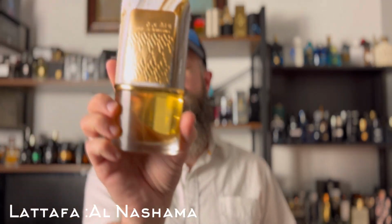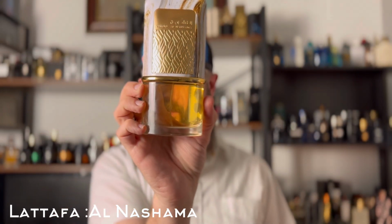It is a beautiful, sweet, fruity fragrance. You've got citrus and a hefty dose of plum. And then you go into some oud and some other woods. This is LFA Al Nama. It's a good performing fragrance.